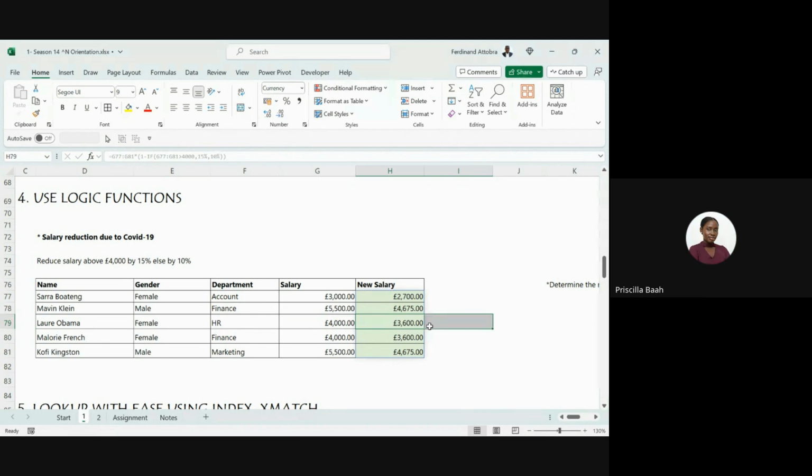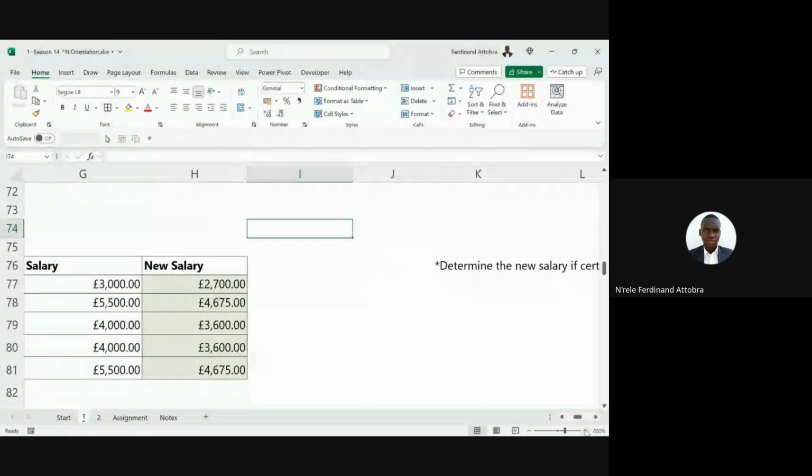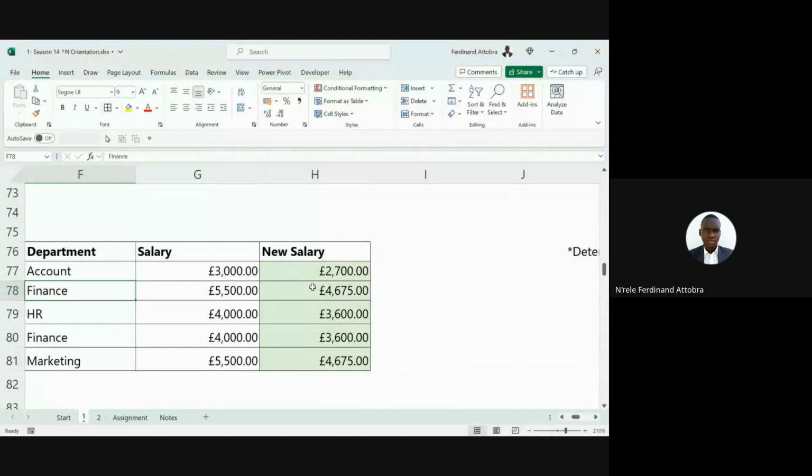Hi, Fred. And Freddy, sorry to interrupt. Could you please zoom in a little bit more so that we can see the figures well? Okay, sorry, let me do that. I hope this is better. Yes, much better. Okay. All right.